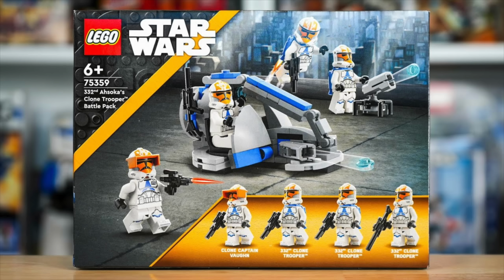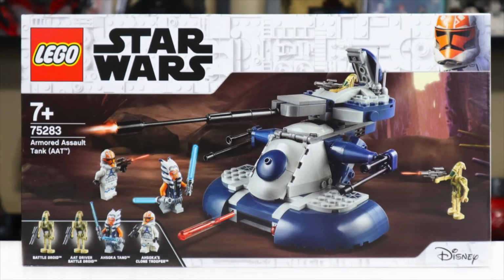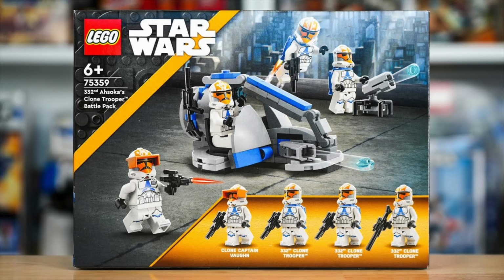And so what should have happened with the Vaughn and 332nd troopers is that Vaughn should have come in the AAT a couple years earlier, and then they should have put a 332nd trooper in that set to begin with alongside Vaughn. But the 332nd battle pack should have come out as a 332nd battle pack, or a 332nd with White Phase 2 clones, or 332nd with 501st, or 332nd versus Maul Mandalorians would have been my favorite answer to that type of battle pack last summer.